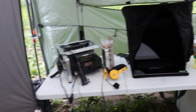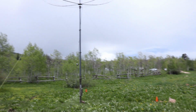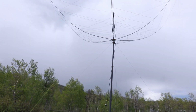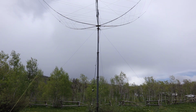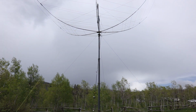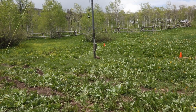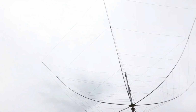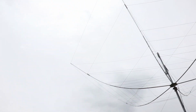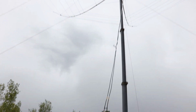So we have the NA4RR hex beam set up on a military mast. I didn't take it up all the way. I'm alone here trying to do this, and so I didn't want to try and push myself too much. So just took it up a bit and guided off 2 different ways. And the NA4RR has the 40 meter add-on kit. So it's 6 through 40, not 30, so 20, and 40.